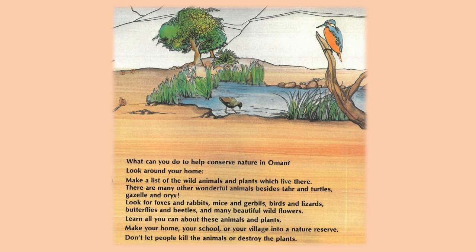What can you do to help conserve nature in Oman? Look around your home. Make a list of the wild animals and plants which live there. There are many other wonderful animals besides Tahrs and turtles, gazelle and oryx. Look for foxes and rabbits, mice and gerbils, birds and lizards, butterflies and beetles, and many beautiful wildflowers.